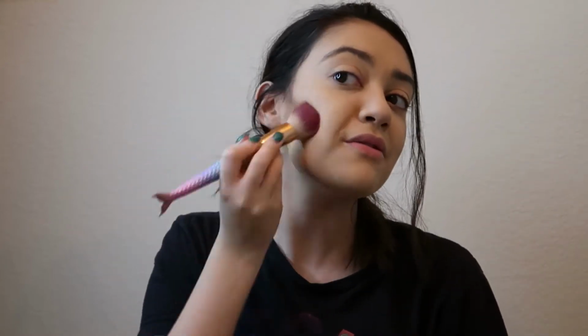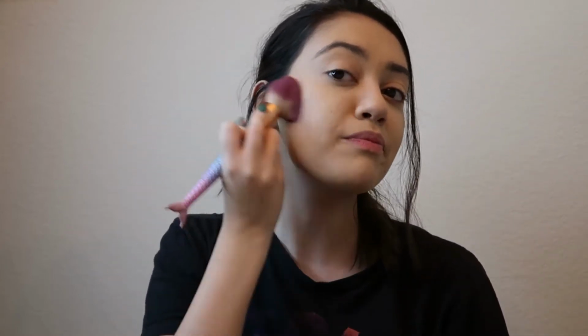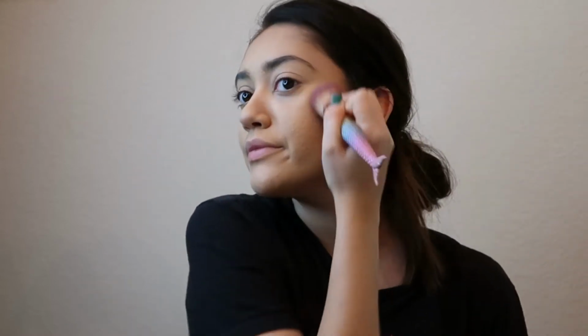So next I'll use bronzer. I use the Hoola bronzer, same bronzer that everyone else uses. I will take this mermaid brush and kind of use it as like a bronzer contour here, here. Sorry, my hair is like bleh.